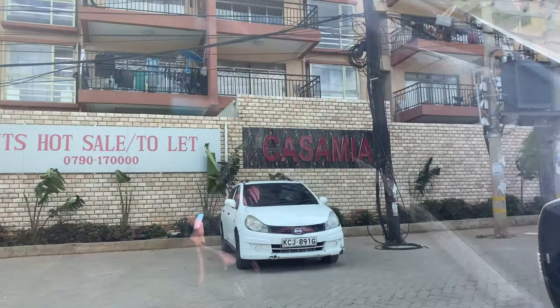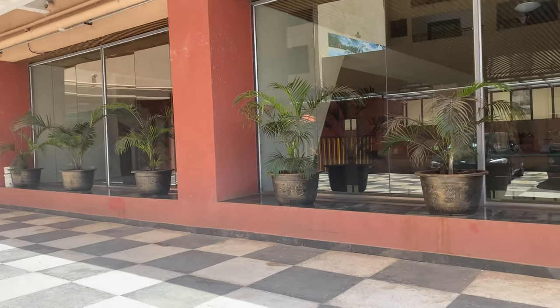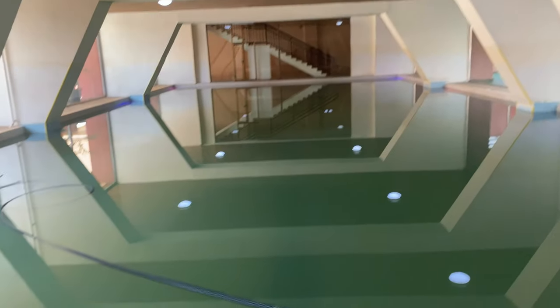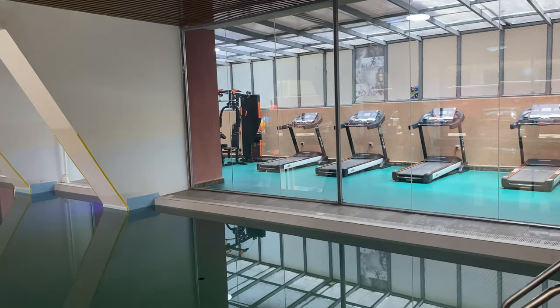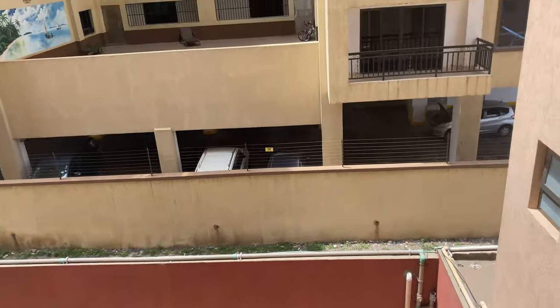The first apartment that we got to is called Kasamia and it's on Ngong Road, not far away from Coptic Hospital. The apartment is also not far away from the CBD, just around Coptic and also Kenyatta. The apartment has a gym, a swimming pool, and a kids play area. It also has a common guest room. It's a nice place to live in. You also have a great view of the CBD while on the upper floors. Let's get to see what their rooms look like.